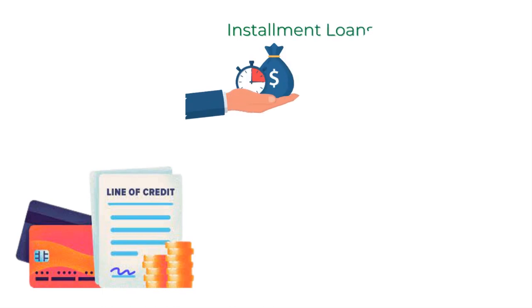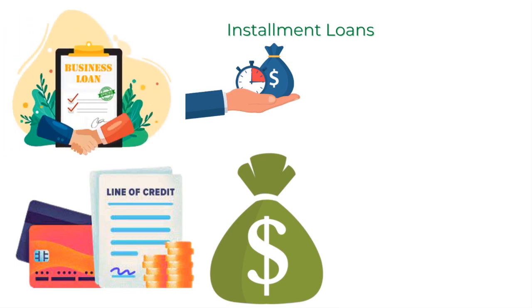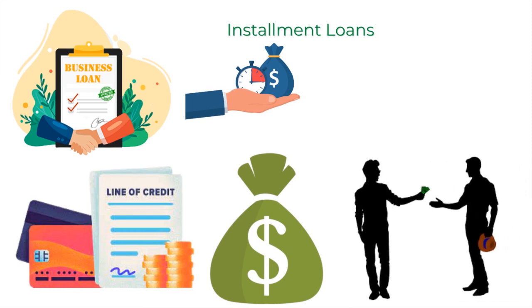When we talk about a business line of credit for a startup, you have to really distinguish that from an installment loan. Lines of credit are totally different from installment loans. You can also get a direct loan for your startup and use the cash right away instead of getting a line of credit. When you receive a startup loan, you'll receive the entire amount right away, with conditions. The lender will specify what kind of conditions you have to abide by.